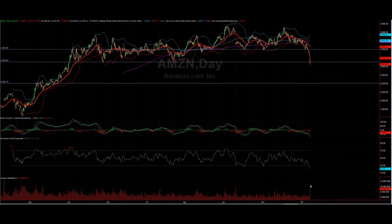But at some stage, I think even Amazon is going to retest the 2,906 level, and that is going to be the important time in the index. When Amazon retests 2,906, everything else can do a little bit better, and S&Ps are back at 3,535, and that is the true test.